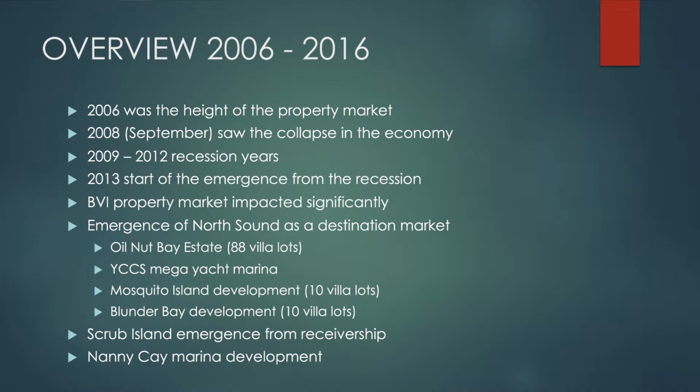Walnut Bay Estate, 88 villa lots in total. Some big houses going in there, 6, 8 bedrooms, and so on. YCCS again, the actual main dock, if nobody's seen it, is around about 800 feet in length. Mosquito Island, 120 acres inside, it's only got 10 villa lots. And Blunder Bay, again, close to Mosquito Island, also has only 10 villa lots.